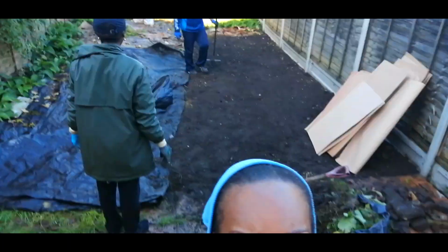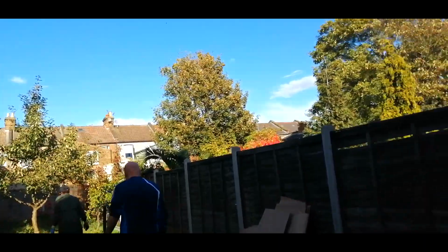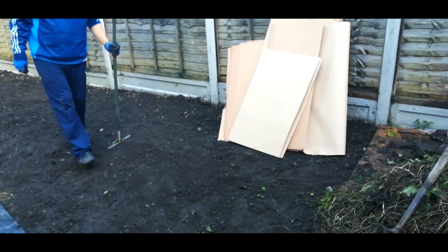Well, it's definitely coming along, isn't it? It's definitely coming along. Well done, everybody. That's what it's looking like already. And this is still only day one, and it's already transforming itself. We've got the sheets of cardboard.